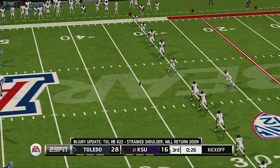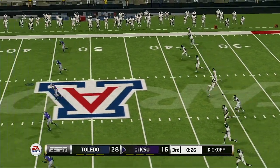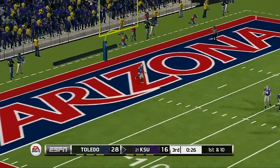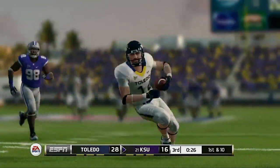The Rockets running back down there on the sideline. He was injured earlier. He means a lot to this offense, but I think he's going to be able to come back in. Looks like he's ready to go. And it goes into the end zone, down for a touchback.